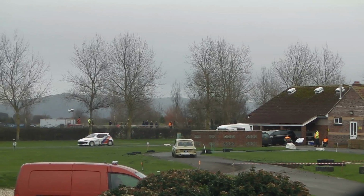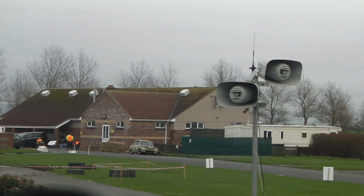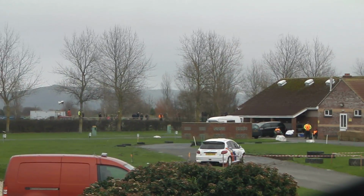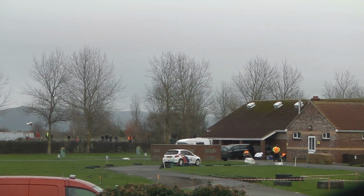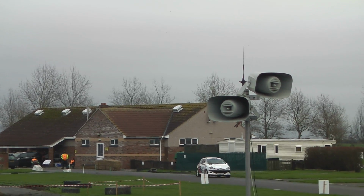And to the line now we have Darren Evans. Darren is driving his BMW Compact. It's a little bit of a different sort of power system. It's got a 2.4 Nissan engine.